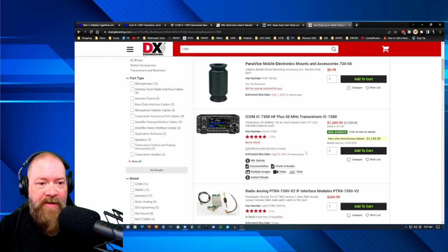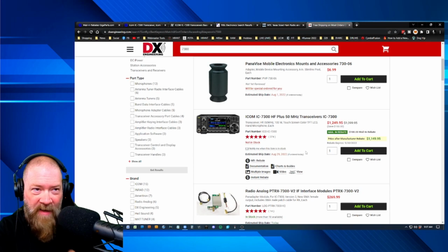So the main idea here is just shop around, look for these things, look for the deals. Go check out ICOMAmerica.com, Yaesu's USA site. They should have on their site somewhere, they might have somewhere talks about what deals they have coming up or what deals they're currently running. And a lot of the retailers stay on top of this to make sure that you guys get the best deals. So shop around, look at who you can find.